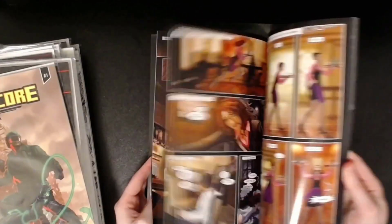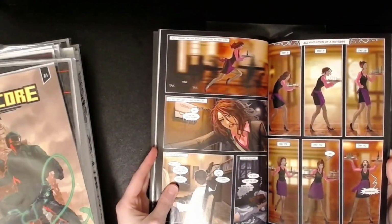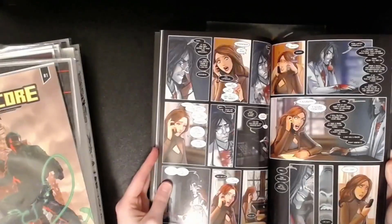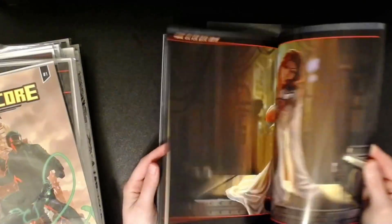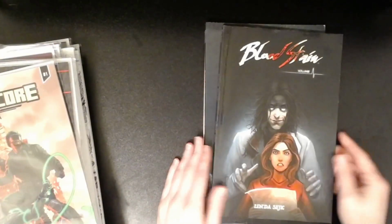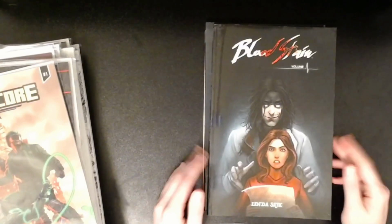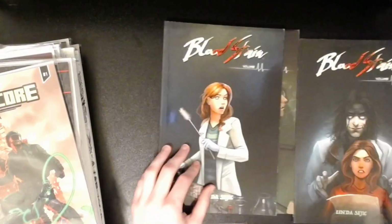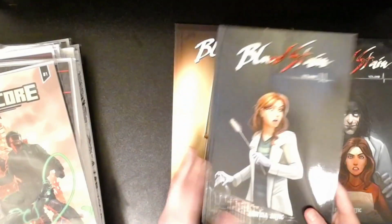But I really like the art, the paneling, the ability to express emotion in the characters, which is really nice. And they have a lot of fun with their stuff. It's not just a serious story, but they keep a good balance of humor and story and serious moments. And I haven't gotten the fourth one yet.